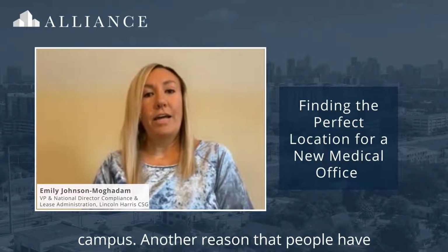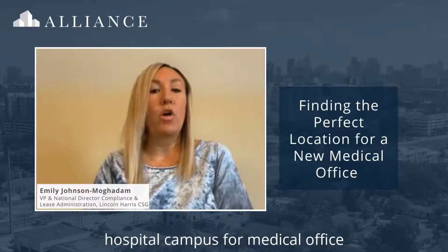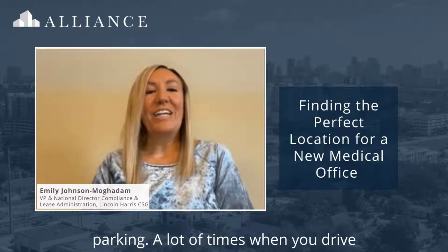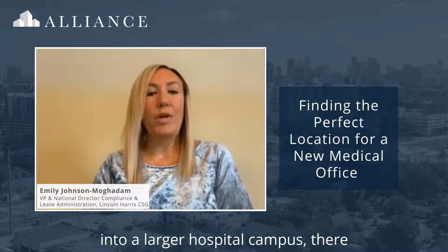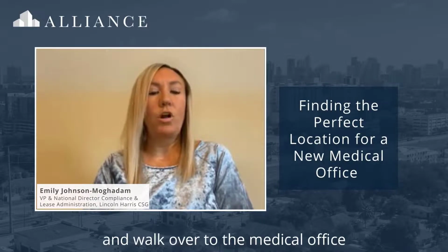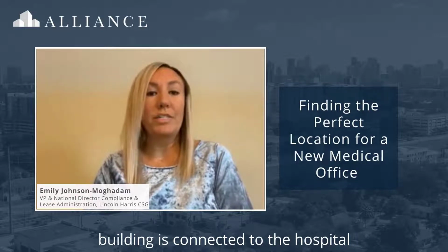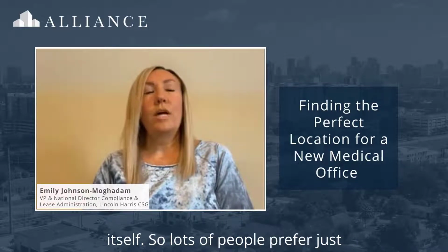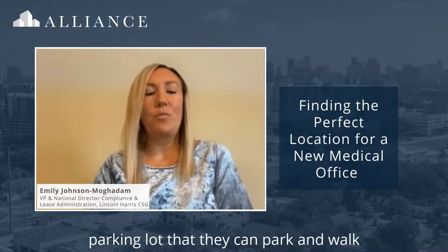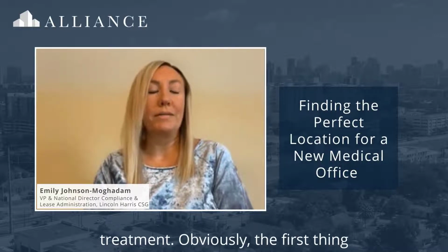Another reason that people have started looking outside of the physical hospital campus for medical office buildings is the sheer simple fact of parking. A lot of times when you drive into a larger hospital campus, you have to pay to park, or you have to find a parking garage and park in it and walk over to the medical office building, or maybe the medical office building is connected to the hospital itself. So lots of people prefer just driving somewhere where there's a flat parking lot that they can park and walk right up to the door and walk into their medical office building for their treatment.